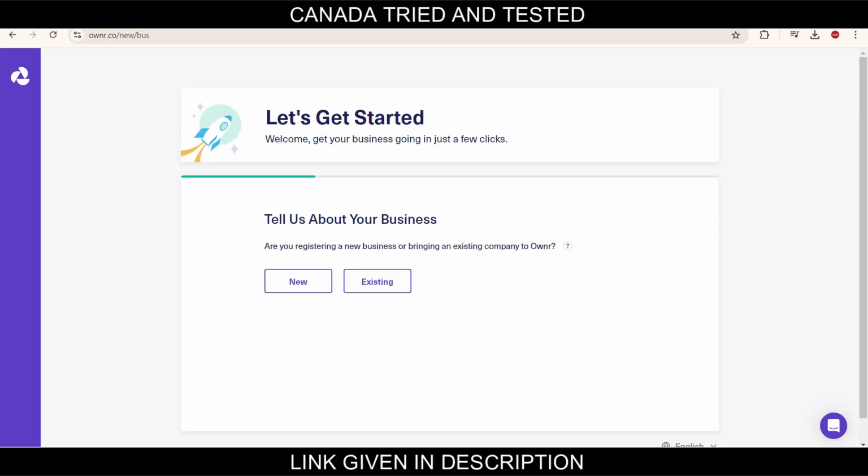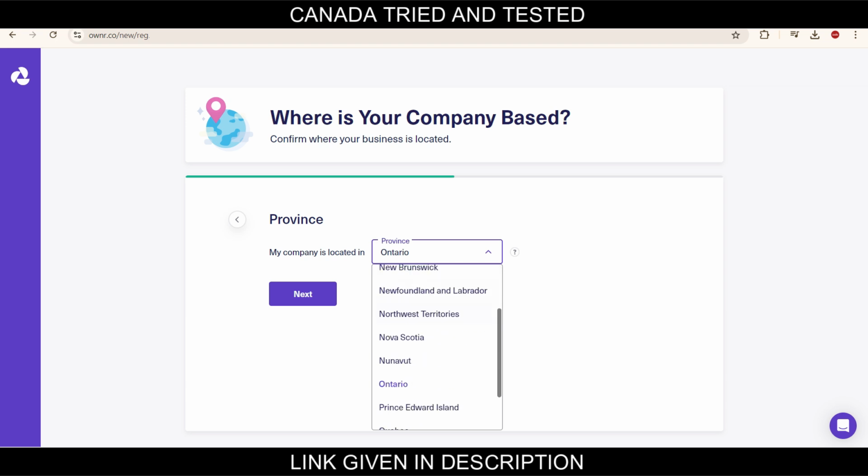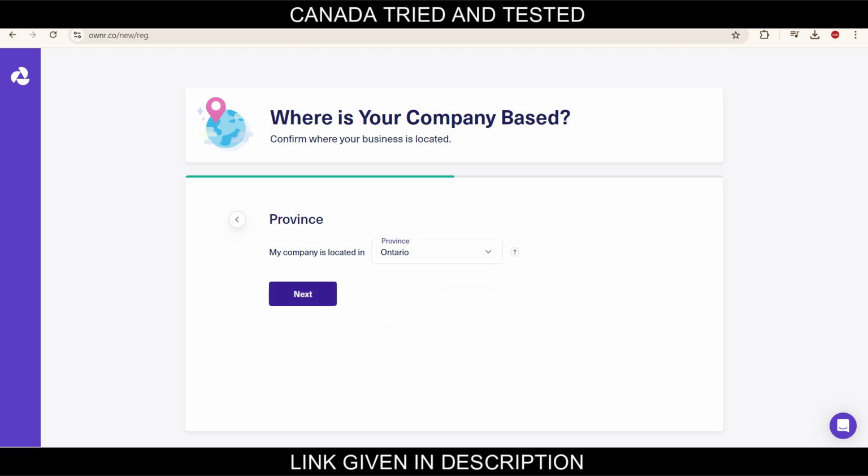Once you're on this page, you have to tell about your business. Click new. And here I'm selecting the province as Ontario. You have this drop down. From this, you select the location and then click next.